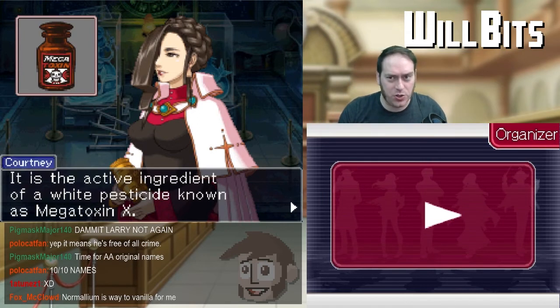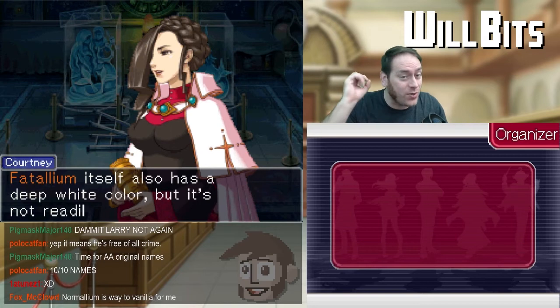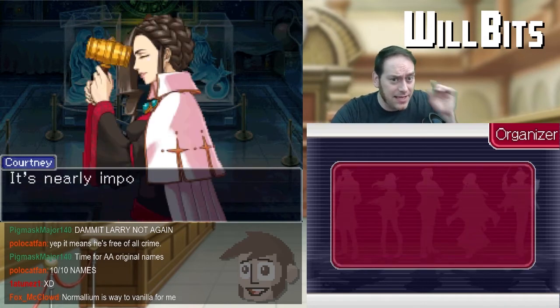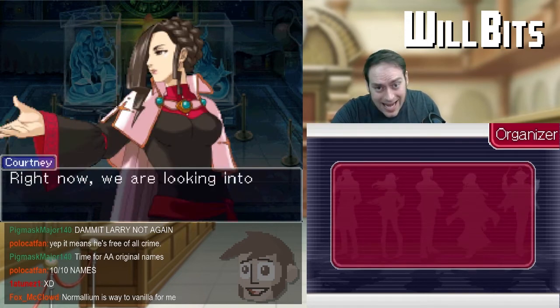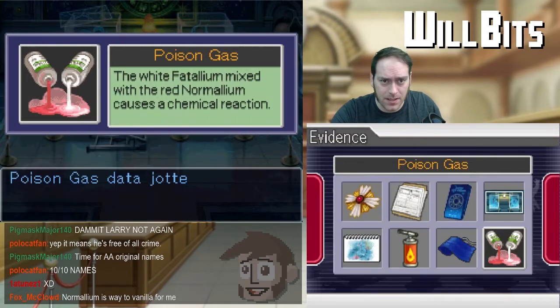I'm pretty sure that's what you use to kill the Powerpuff Girls. Fatalium itself also has a deep white color, but it's not readily sold in stores. It's nearly impossible to obtain domestically. Right now, we are looking into how this chemical was obtained. Poison gas data.